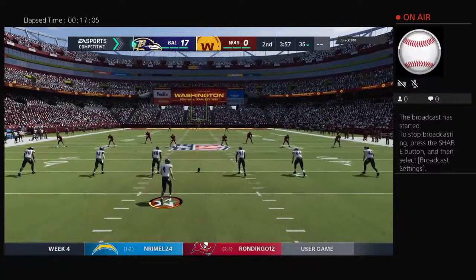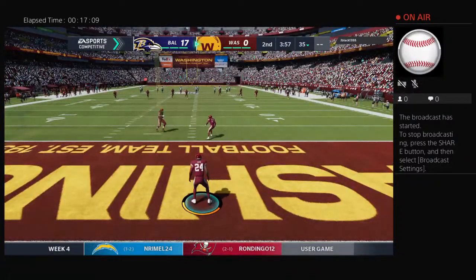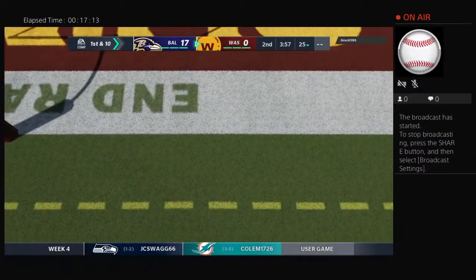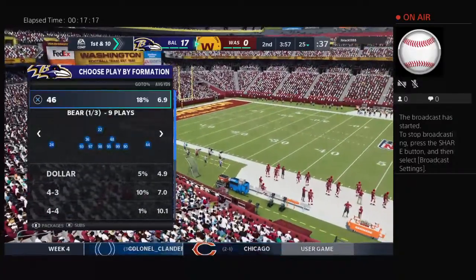Tucker now to kick it away following the touchdown. And this will be a touchback as that sails over the end line. 25-yard line.